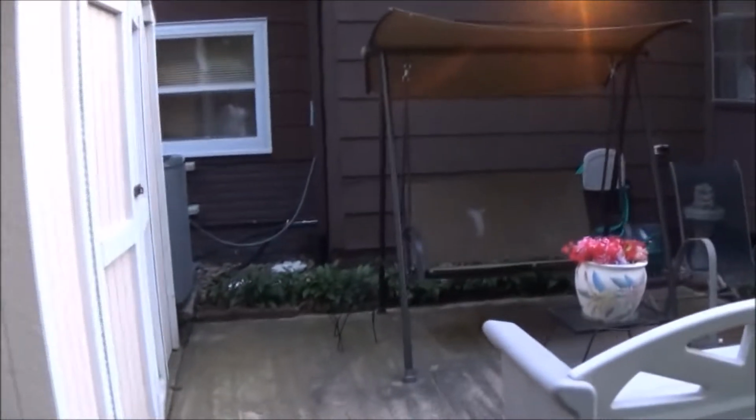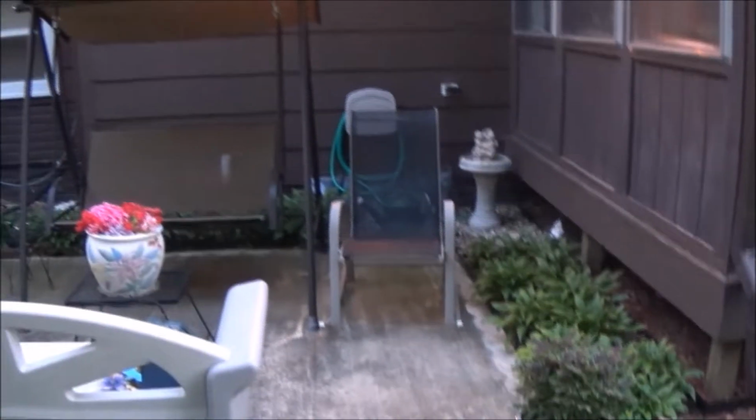And this shed here I put in when we moved in 15 years ago, and we surrounded it with hostas. A little patio area here with some hostas and a fountain. And there's a planter by the downspout with the coleus in it.